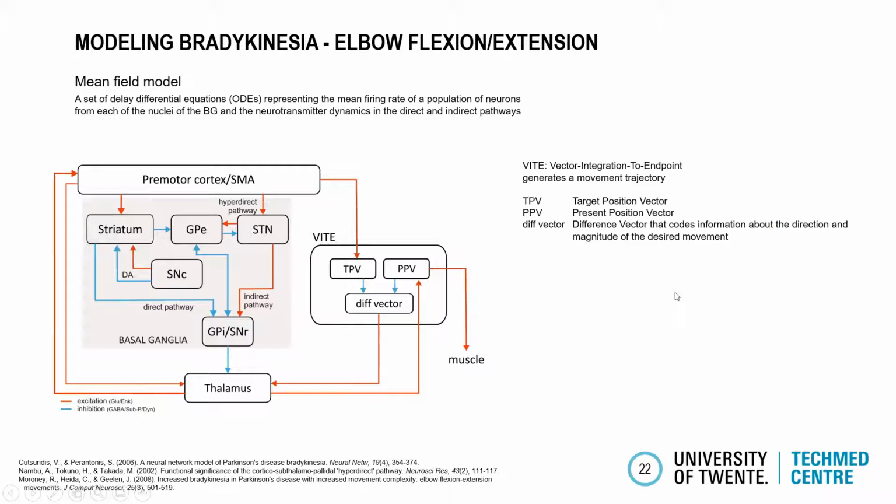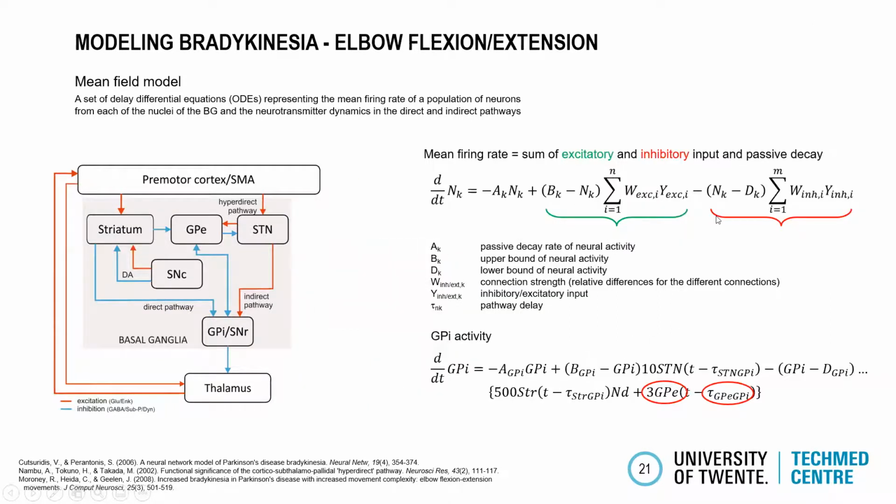Excuse me, can I ask you a question? Yeah, sure. From the previous slide, what is N here? I missed that part maybe. Yeah, the N in the upper equation just indicates that it could be any type of nucleus. So it could be striatum, GPE, and so on. In the lower equation, that's the equation that's used for the GPI activity. And the N in that equation is related to the neurotransmitter levels.